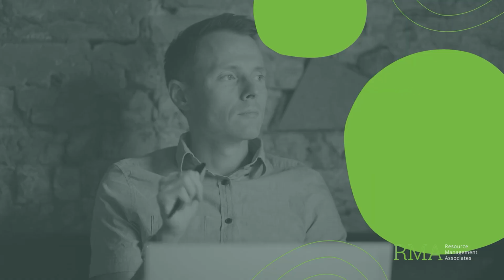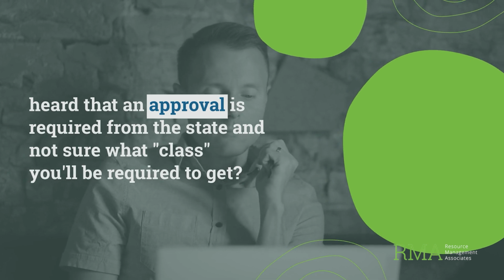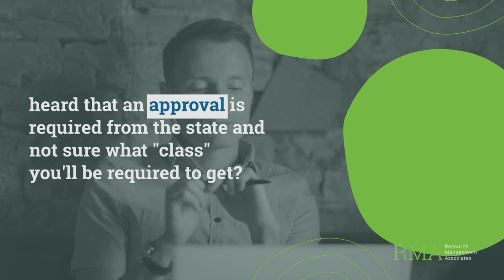Are you interested in getting into the recycling business in New Jersey, and have maybe heard about there being different classes of recyclable materials and not sure what this means? Or you want to start the process of opening a recycling business in New Jersey, you've heard that an approval is required from the state, and you're not sure what class of approval you'll be required to get? Are you not even sure what any of this means? Well, if so, then this video will be able to answer all of those questions.